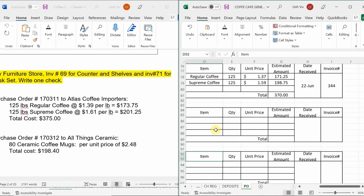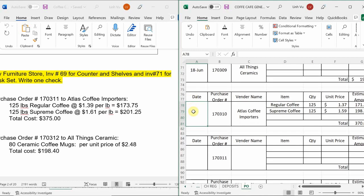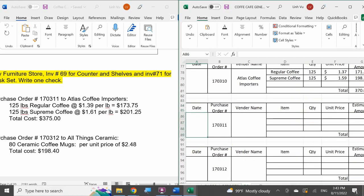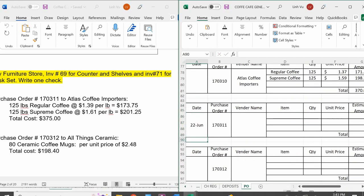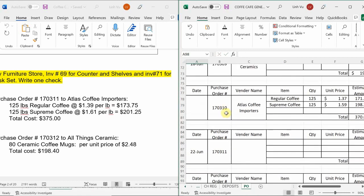Okay, here we are. So let's see the first purchase order. Wow, we didn't even put the date here. I don't know. I'm going to skip that. So the purchase order for 311, right? Today's the 22nd, and 312. Okay, so 311. Who are we purchasing from? We are purchasing from Atlas Coffee. So perfect. We can just copy the information from right above.